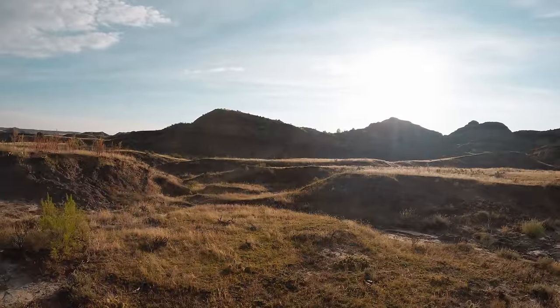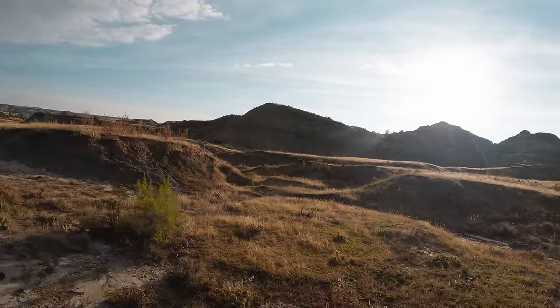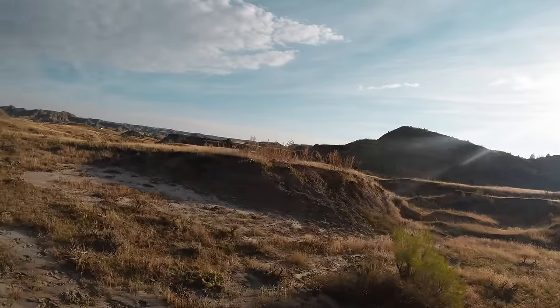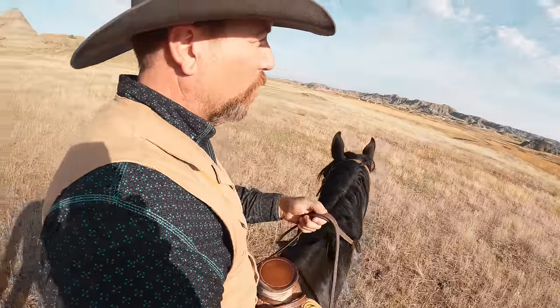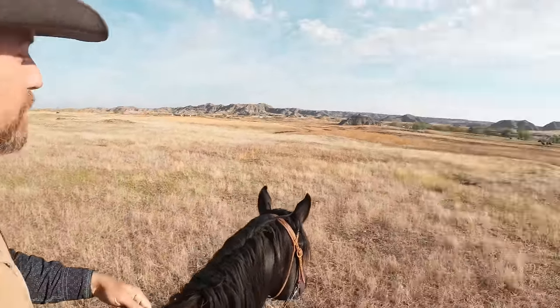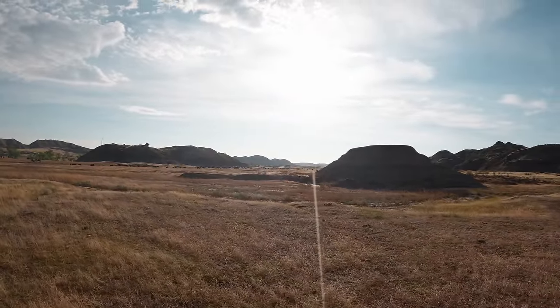There they are. They came right down the draw. A black one and a red one. So here comes the bulk of the cows down this draw. Pretty calm.